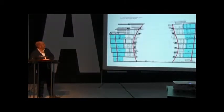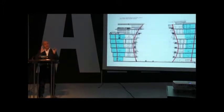Sorry, I thought I had slides. The 3D model. One of the 3D models that can tell you where it goes wrong and where it doesn't. And they took that back to Singapore and said it can be done.